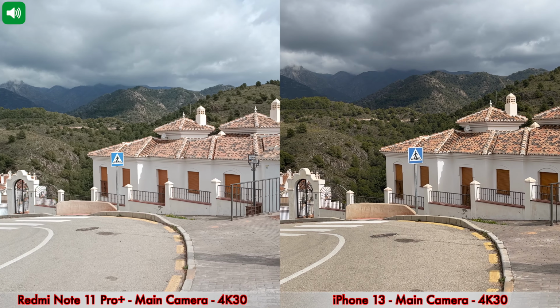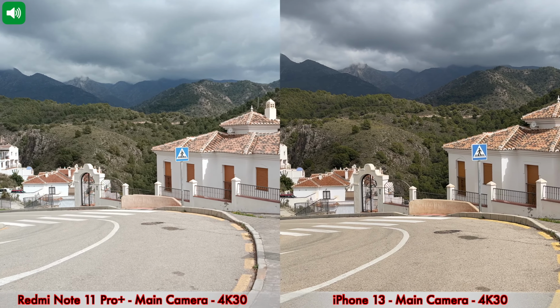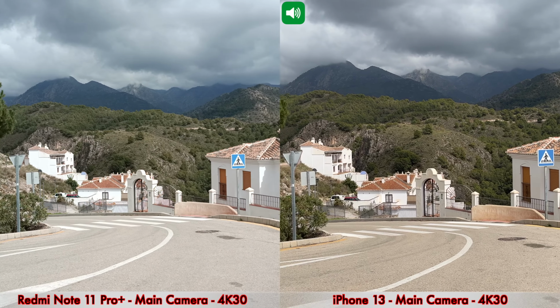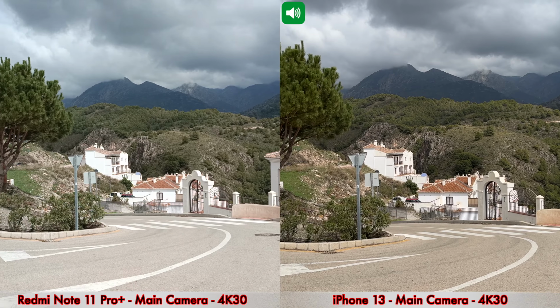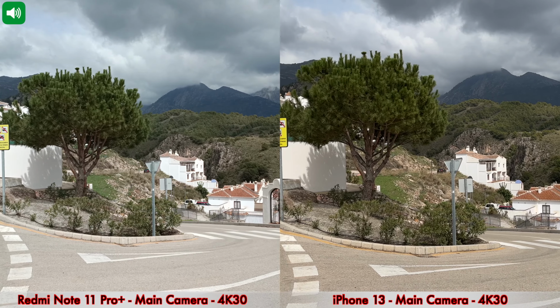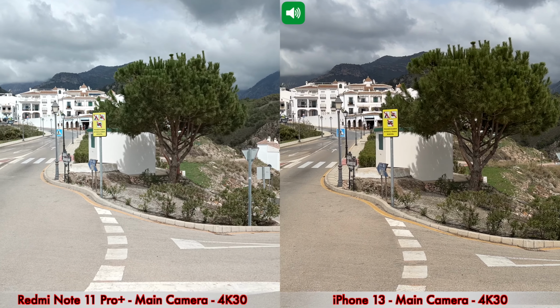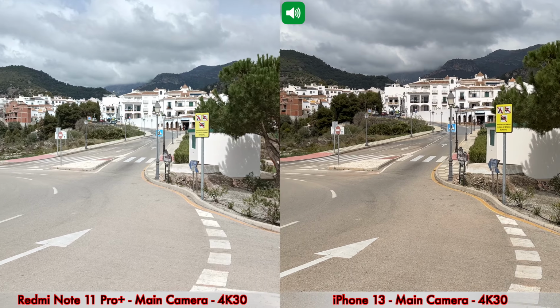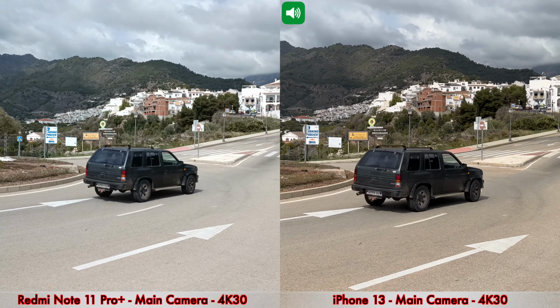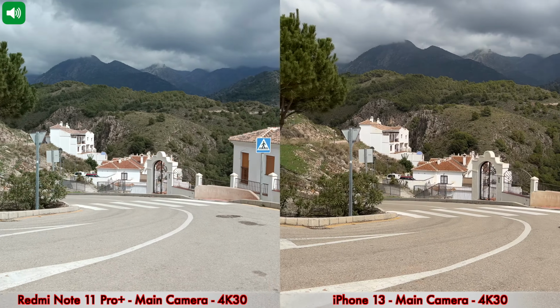Alright, we have a quick video test between the iPhone 13 and the Xiaomi Redmi Note 11 Pro Plus. For this recording, I'm using the main cameras on the back of the two devices and recording at 4K at 30 frames per second. That is the maximum recording resolution for the Redmi Note 11 Pro Plus. All the other Redmi Note 11s could only do 1080p at 30 frames per second. So the resolution on this one is higher.